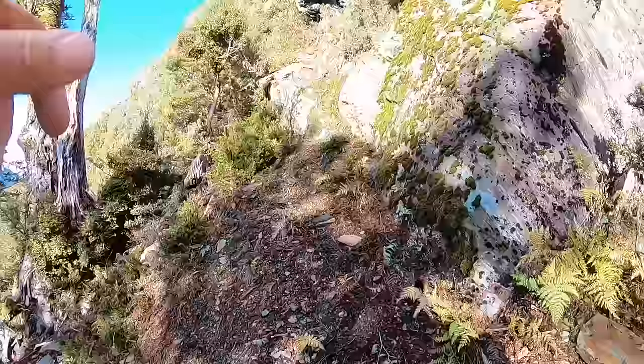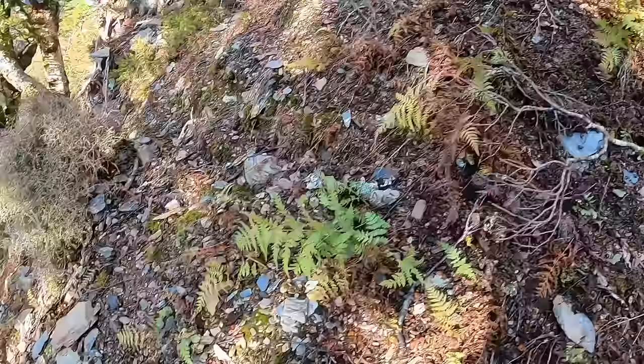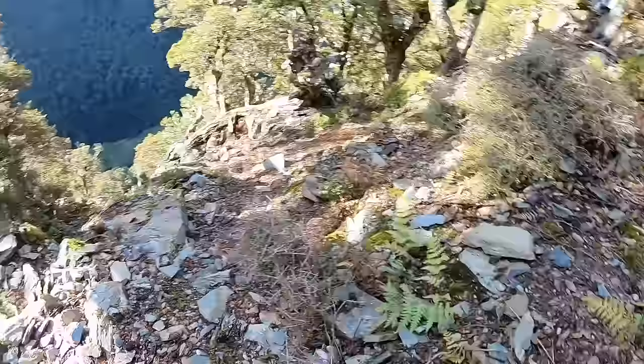I reckon he was standing just here somewhere, and he rolled straight down here, and there's a few good scuff marks there, and there's a bit of hair here, right there. I reckon he's rolled straight down here, so I'm going to leave my pack over here and have a look around.